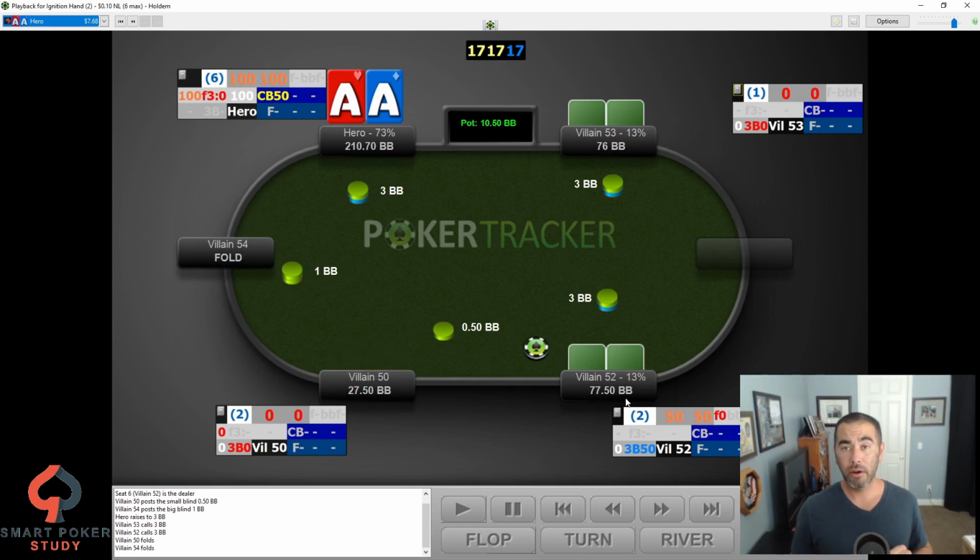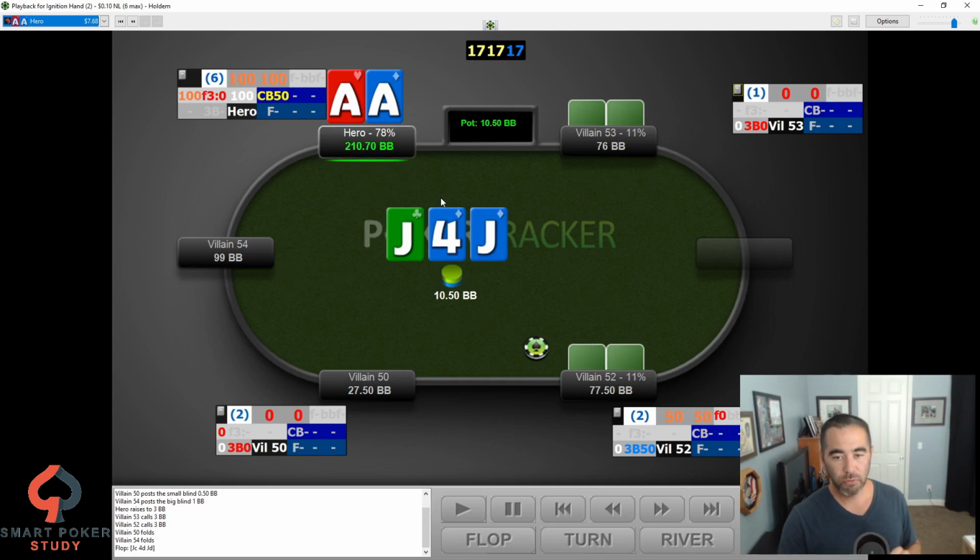He saw all that prior action too, so he might be realizing that this guy is an aggro maniac. If I hit anything, I can double up through him. Jack for jack. I'm not scared of this flop at all. I've got the backdoor nut flush draw on a paired board, but really, I've got the overpair of aces. If one of them happens to have a jack, so be it.